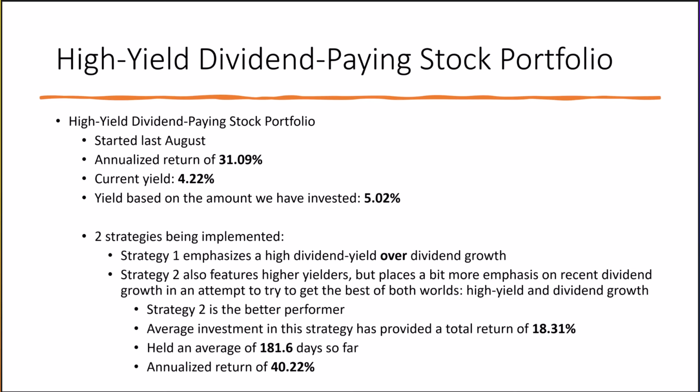The average investment in Strategy 2 has provided a total return of 18.31% and has been held for an average of 181.6 days so far, which is an annualized return of 40.22% using Excel's rate function. Now, it's not likely that portfolio could keep up an annual return that high since stocks historically average 9 to 10% each year. And remember, it doesn't include any tech stocks so far.